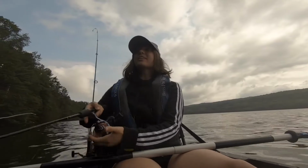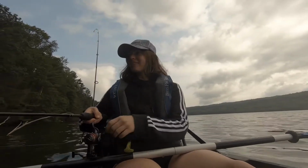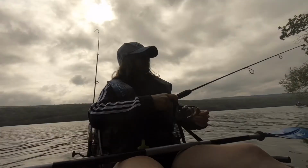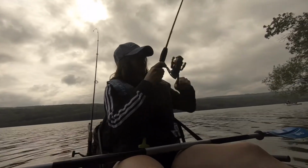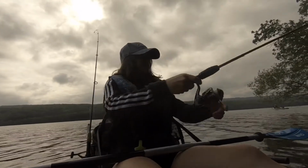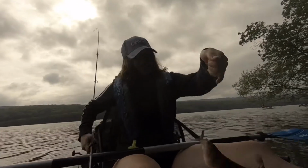I just had a really big perch. It followed it all the way in and I missed it. I saw it and I freaked out because I've never caught a perch. There we go, fish on. That one feels bigger. Oh, it's a perch. It's a perch. Yes! Wow, that's a giant perch.